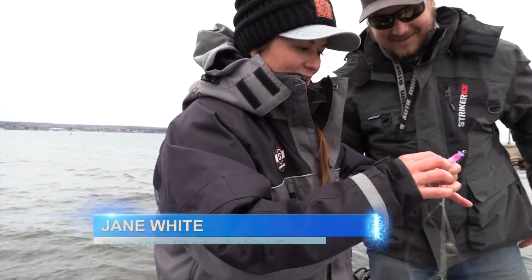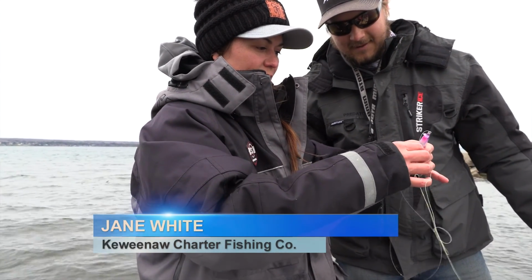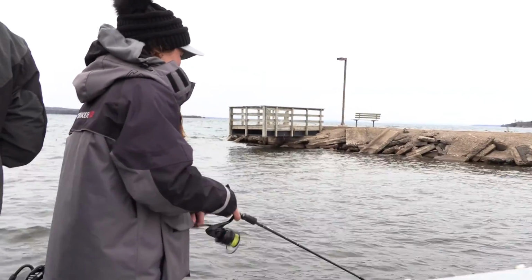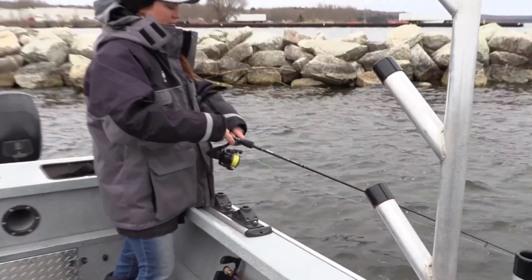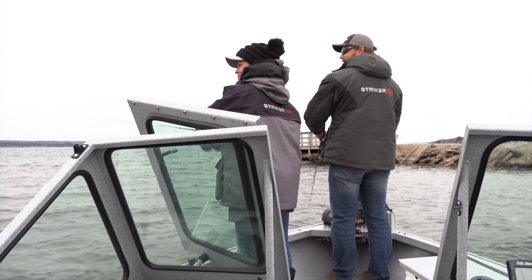What we like to do with these jerk baits is not a slow, steady retrieve that I usually do with a Cleo or a spoon. Kind of reel a little bit, jerk, pause for a couple seconds, and that's when it bit on this one too. Sure. Kind of nice.